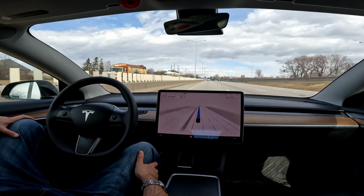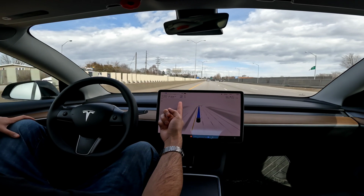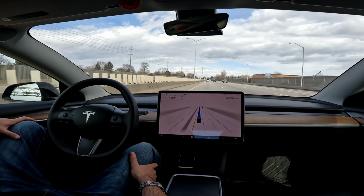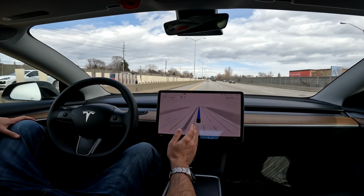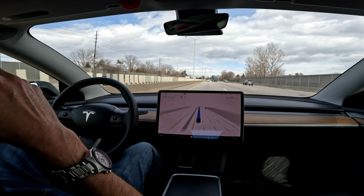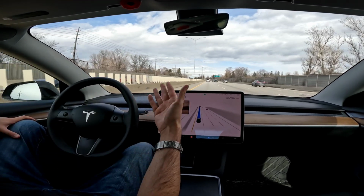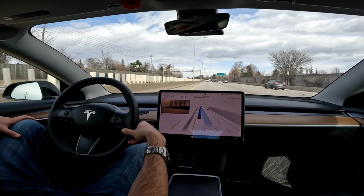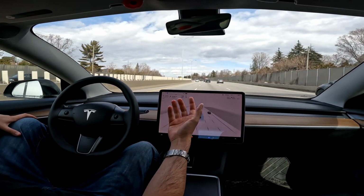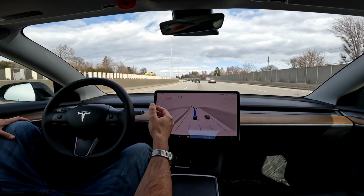Right now, it's just kind of chilling in the fast lane, going 120. We have some cars behind us. Traffic's not too crazy. I would have loved to see it get over and not be in the fast lane when there's no cars around us. It's doing that now. The turn is coming up. I like to see that. It's predicting the turn coming up.